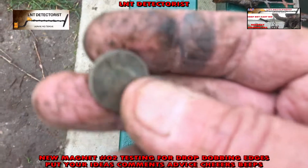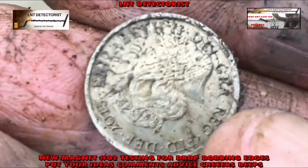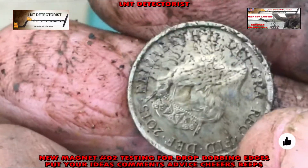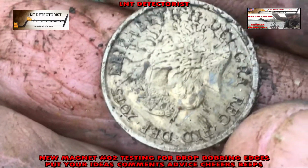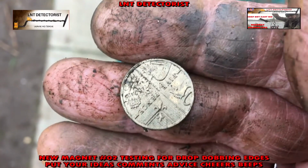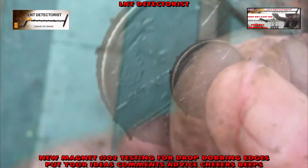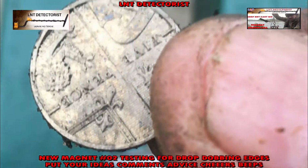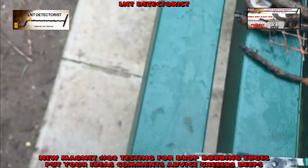Got a coin, the only coin of the day. There we go. A 5p coin. I think it's 2012. I don't know whether you can see the date on there. You probably can see the date better than me. 5p coins. Excuse my dirty fingers, guys. There you go. It's quite nice. Don't think that's been in the water very long, but at least we've got a coin today, which is lovely.